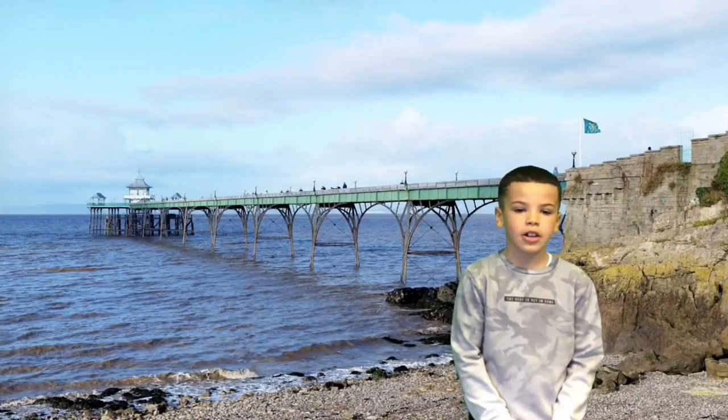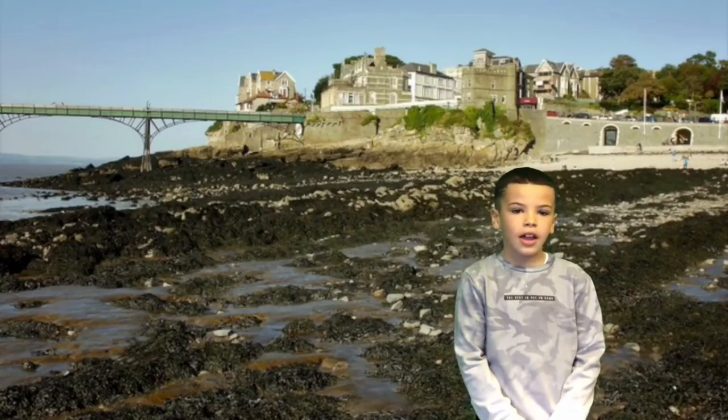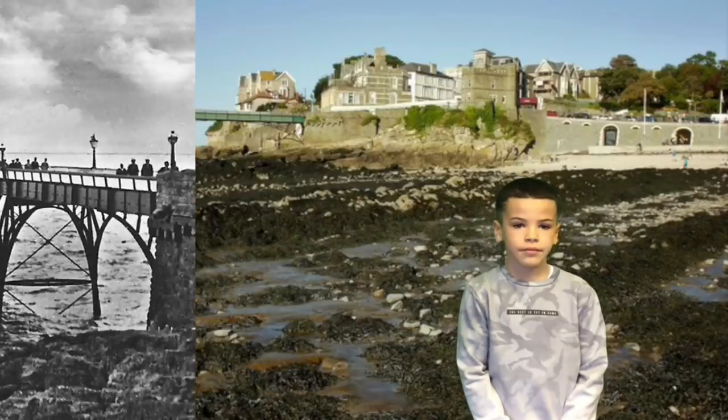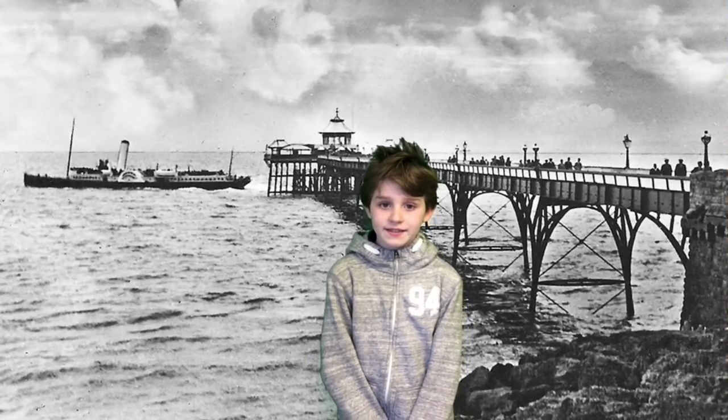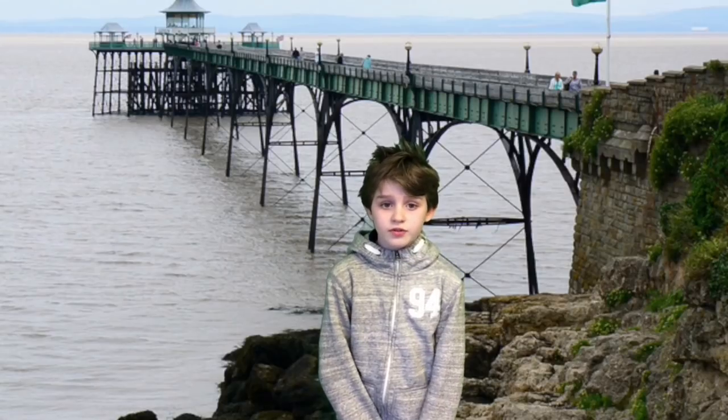Did you know you could go under the pier? It is so cool and fun because it's near the beach, and the beach is very worth a visit. Clevedon Pier was built in 1869 and has been standing ever since. It opens at 10 a.m. and closes at 4:30 p.m. It costs £3 to go on the pier. The only day it isn't open is Christmas Day.